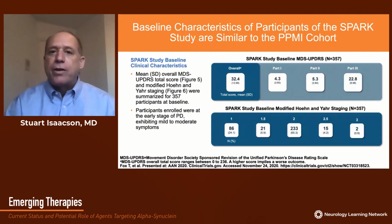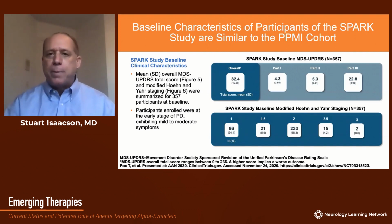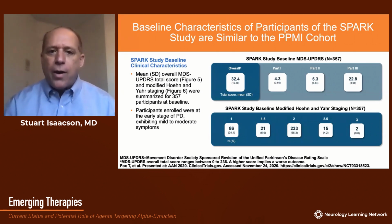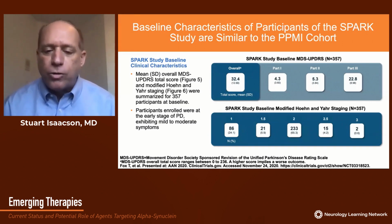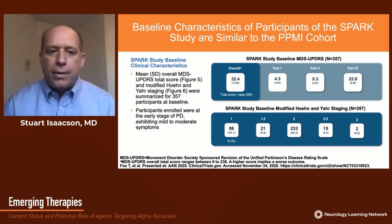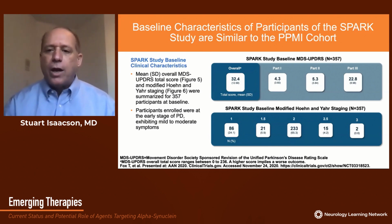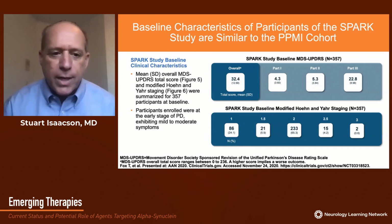The baseline characteristics of the participants of the SPARK study are remarkably similar to the PPMI cohort, which will allow a lot of information to be compared. In this study, their overall MDS-UPDRS scores were about 32, similar to what was seen in earlier studies. And this entailed a score of about 23 on the Part 3 motor examination. Many patients were in the early stage 1 or 2 of the Hoehn-Yahr staging system.